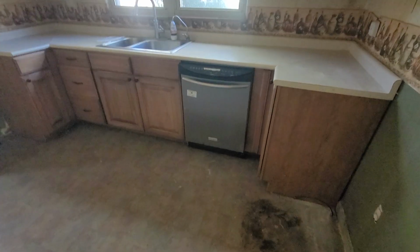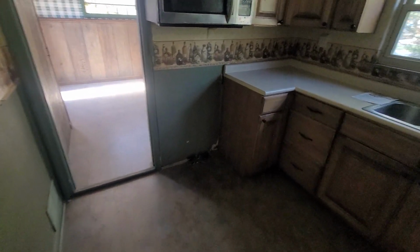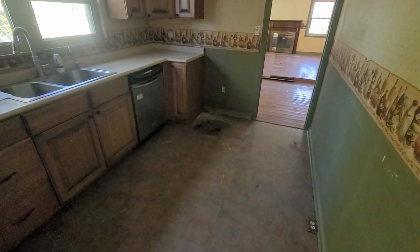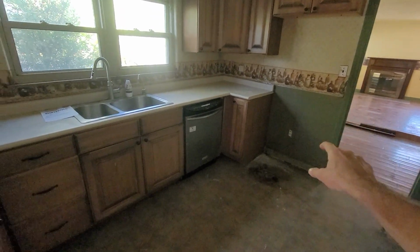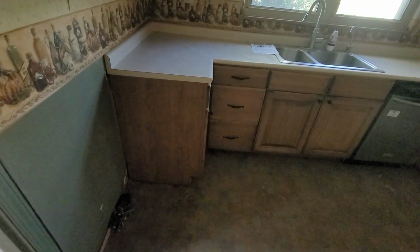Now the kitchen's a little galley size. It's definitely not that open concept that everybody wants. But that's pretty much the extent of the kitchen. So it's just kind of a galley kitchen. Where the refrigerator would go, you would have your stove over here, and that's pretty much the extent of it.